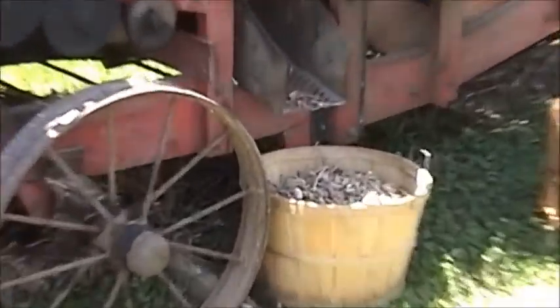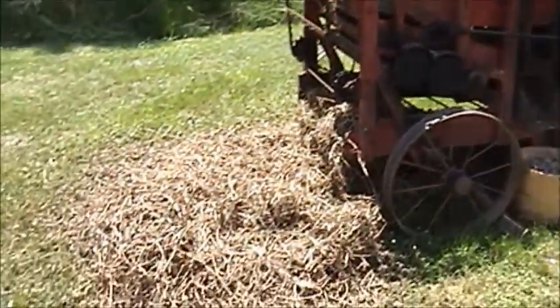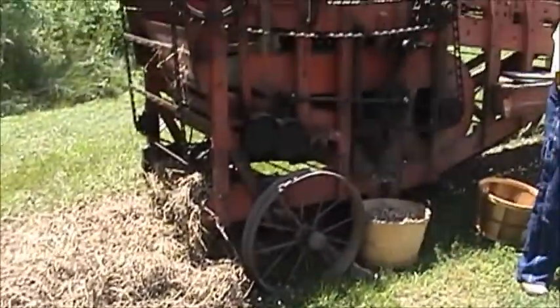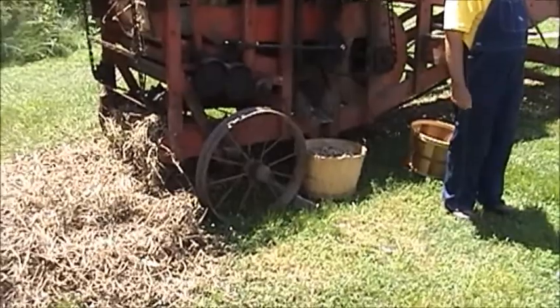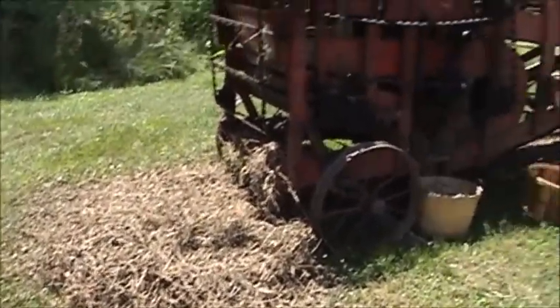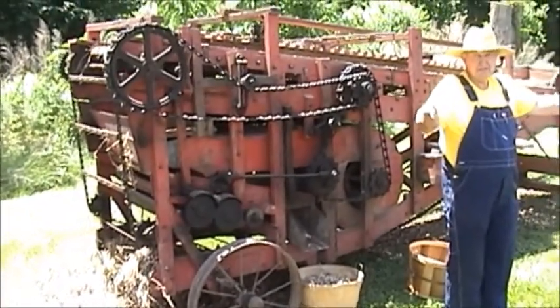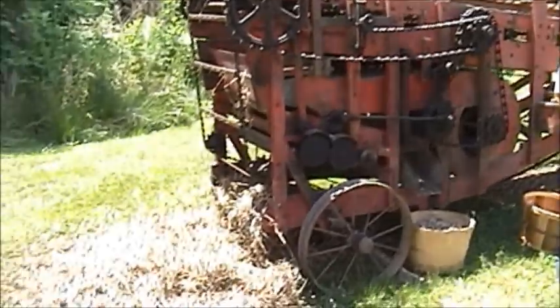I look at that, it actually removes the seeds. Very cool. Yeah. Removes all the peanuts from the hay. Very interesting. It's actually made right here. Who else makes all the other stuff that's over here?